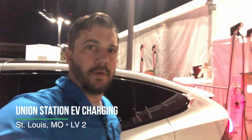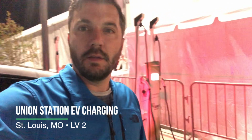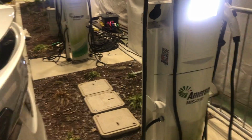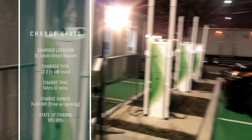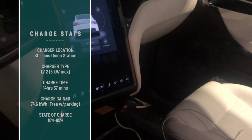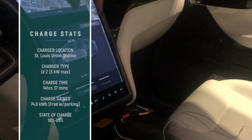Well, this is cool. We actually are staying at the Union Station Hotel, and they have EV charging. So I'm gonna charge overnight here. So let's get her plugged in. I'm sure it'll be slow, but it'll be better than nothing. Here's the charging station. They got 6 of them, it looks like. Of course, my port closed. I took too long.